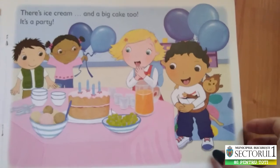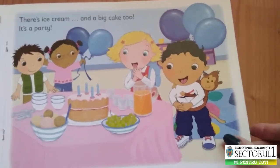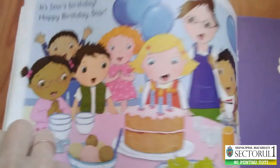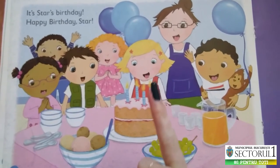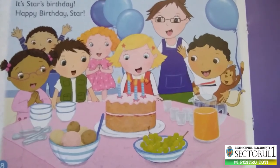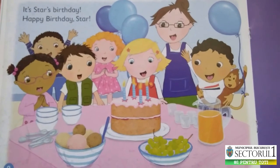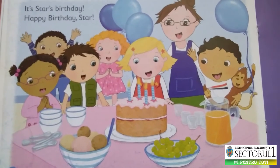It's a party. A party. Este o petrecere. It's a party. It's Star's birthday. Happy birthday, Star. Este ziua lui Star. La mulți ani, Star. Și noi, haideți să-i urăm la mulți ani lui Star.